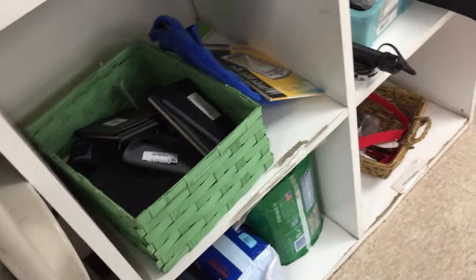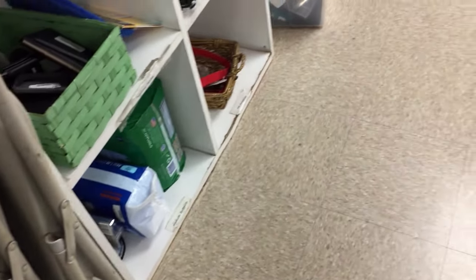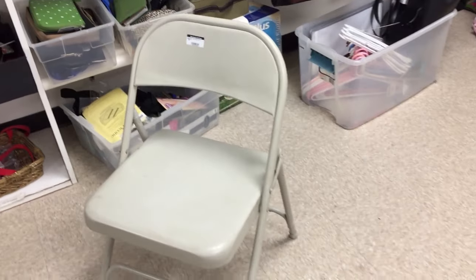Look at these chairs. Oh my gosh. Now, I was getting them at Walmart. The Walmart ones were $10. Let's take a look at these, because I'm going to tell you something. These are heavier than the ones I was getting at Walmart. Okay, so you all know what I do with chairs. This will not break in any way.